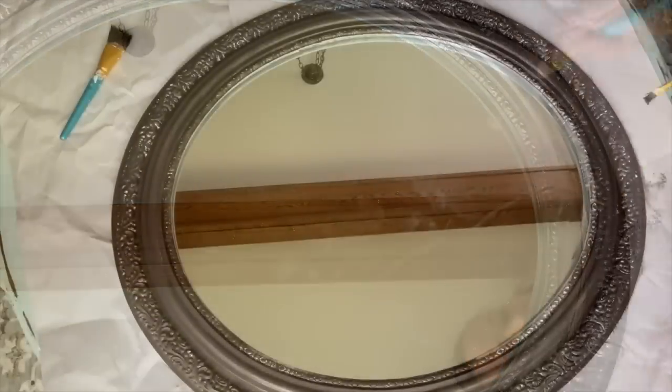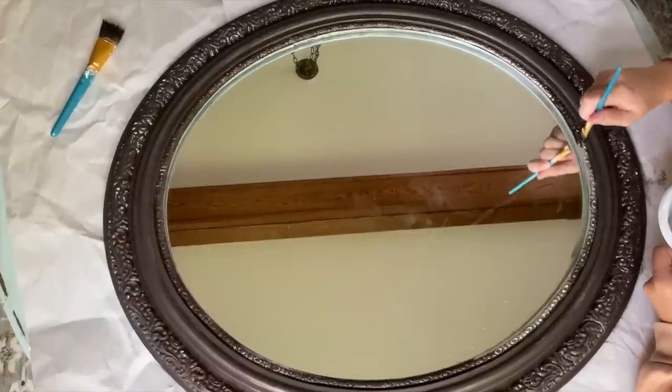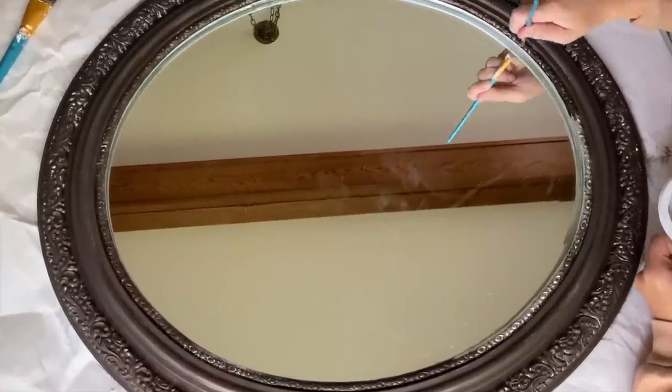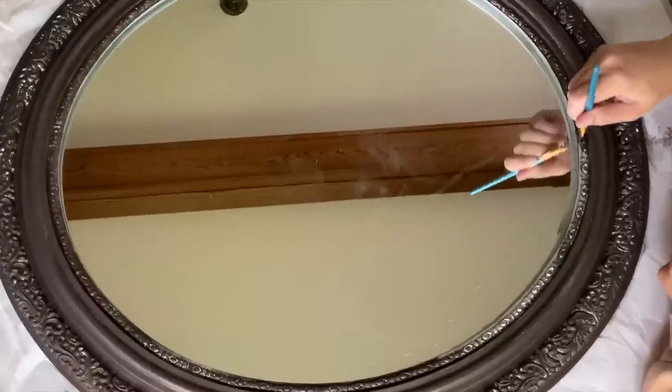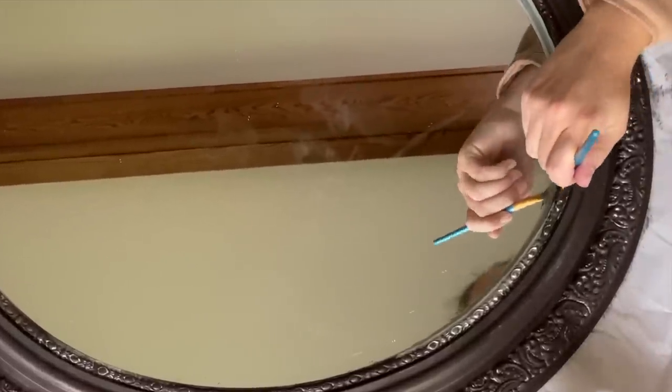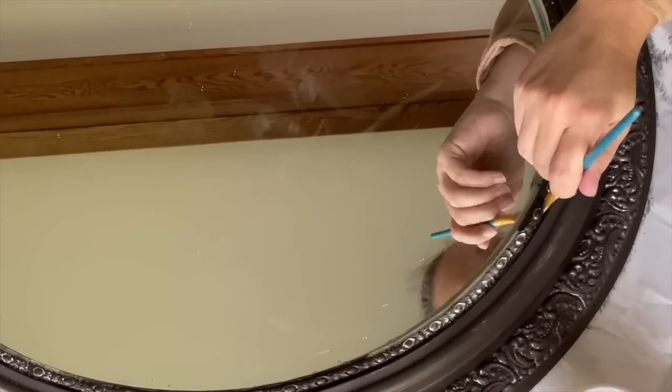I also think that this mirror probably had some type of a golden bronzy finish to begin with, and it looks like somebody spray painted it a silver color. So I was kind of returning it back to its original beauty.